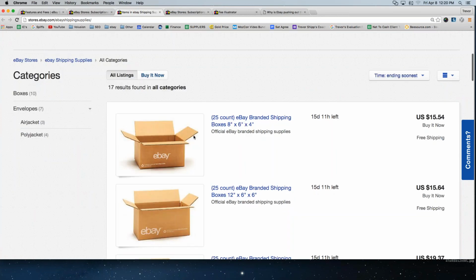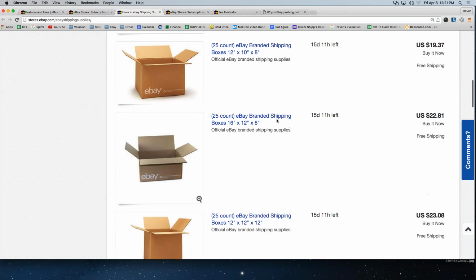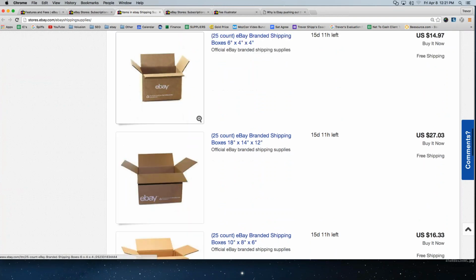So if you scroll down, here are the products. The prices aren't awful, by the way. So if you do some of your own shipping, you'll get some of these boxes for free every quarter, essentially, because you get a $25 voucher to this little store right here. So once a quarter, you could come in and buy, whatever it is, 25 of these little boxes right here, and still have a little bit of money left over. See all these different shaped boxes? There's nothing special about the boxes that I can see apart from the little eBay logo.